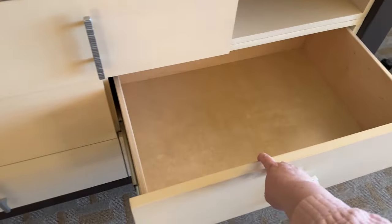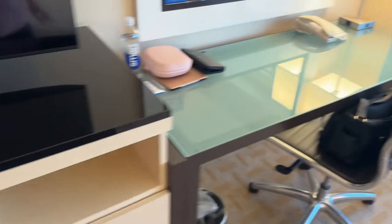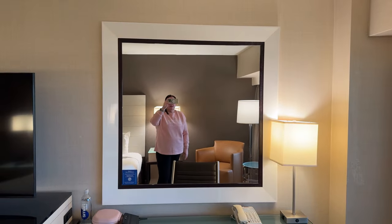And then nice big deep drawer space in there. And then next to that, nice desk area. Another nice big mirror.